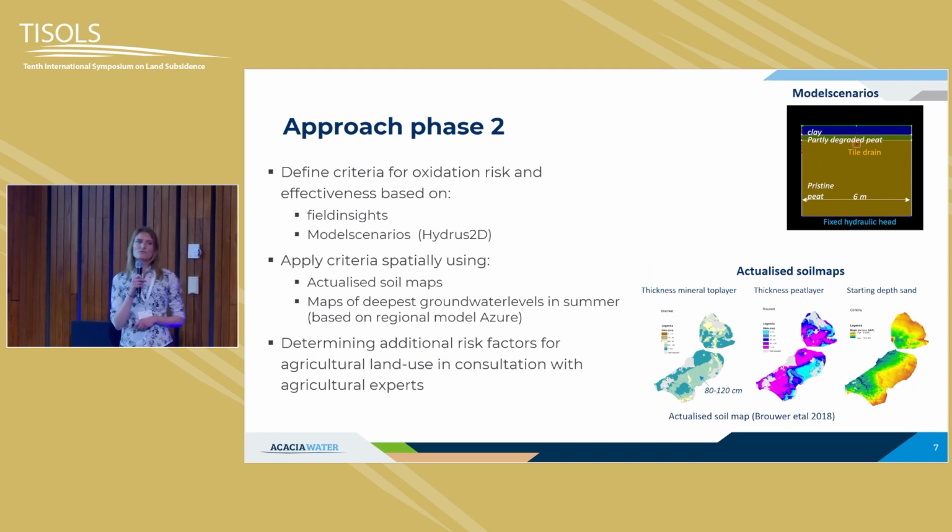Well, in the second phase, we used these insights to map the locations where the measure would be effective. And we did this in several steps. First, we had to define some general criteria to determine at which locations the measure would be effective. And we did this based on those field site insights and based on model scenarios, which we performed with Hydrus 2D on the parcel level.